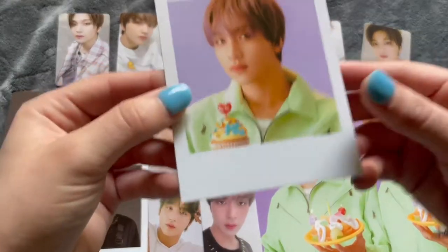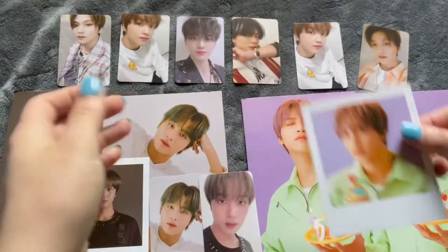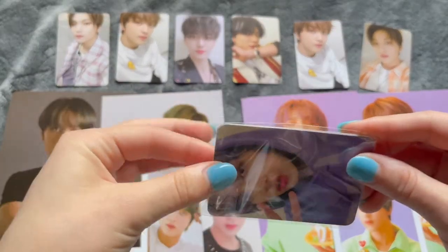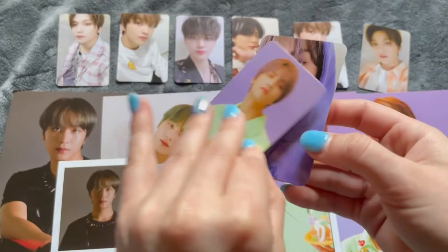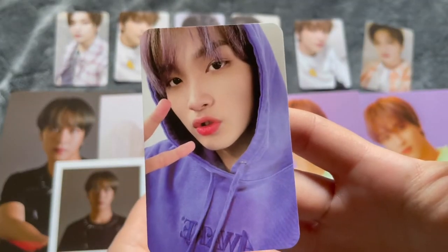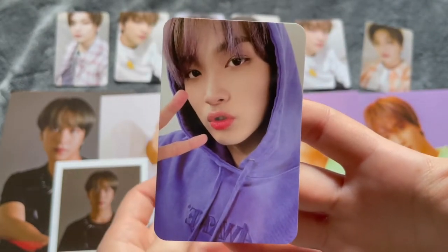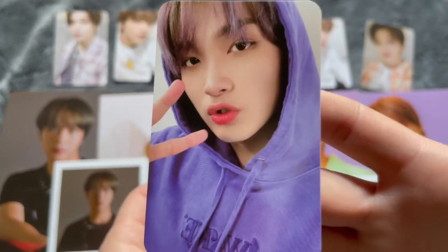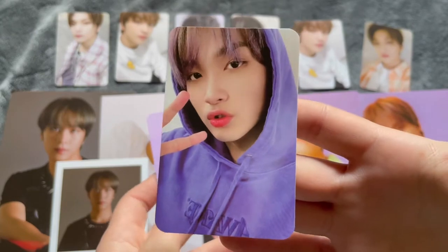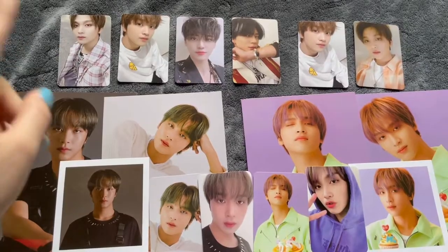And then the Polaroid. This concept was just so cute. And then the adorable photo cards. This selfie card is so cute. With the purple hoodie and then his purple hair. Oh, it's just so cute. Like, one of his best photo cards, I would say. He just looks so good. So that was it for this clip.